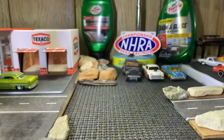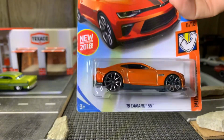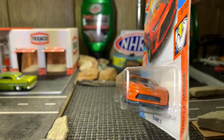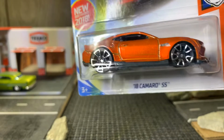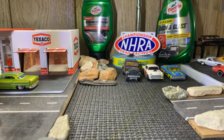Alright guys. The next one. This one I already have, and it's the 2018 Camaro SS. I already have this one, so it's gonna definitely stay in the package and use it as trade. So there we go, guys. There's that one. Set that one over there.